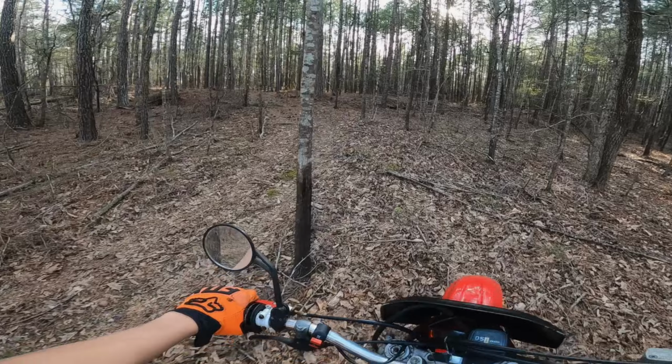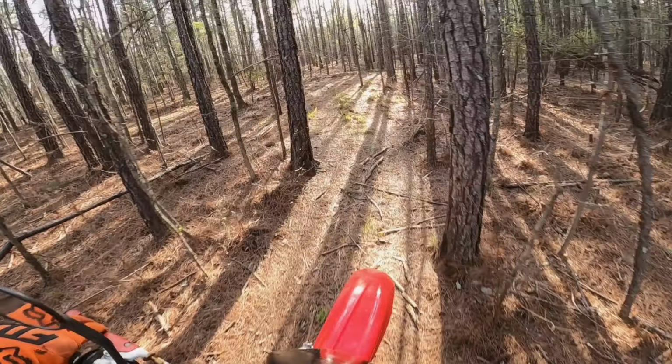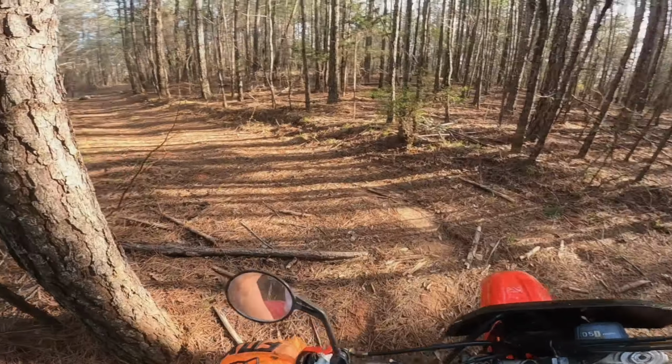A little bit tight back here. I don't know what kind of four-wheeler they're bringing through here. It can't be a big one. Oh yeah.